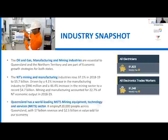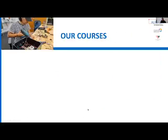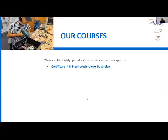Queensland has the world-leading MET, mining equipment technology and services sector. It employs 20,000 people across Queensland with 7 billion revenue and 2.5 billion in value add for our economy. So that's for Queensland. Our courses, we only offer highly specialized courses in our field of expertise. So it's not a general college, it's a very specialist college.